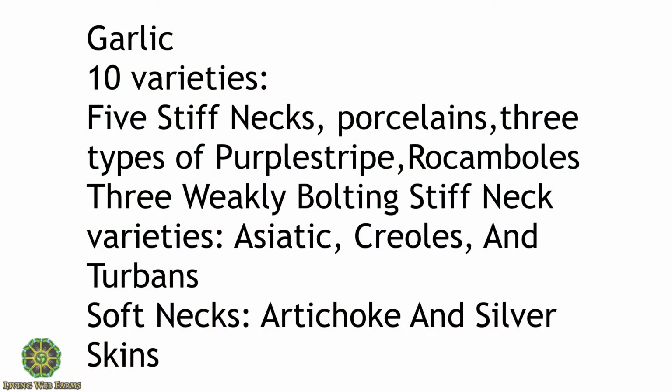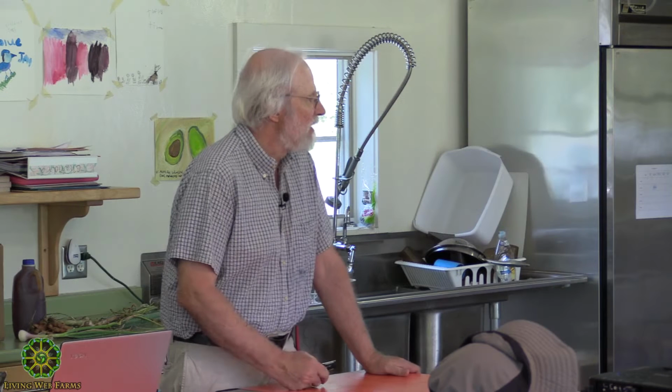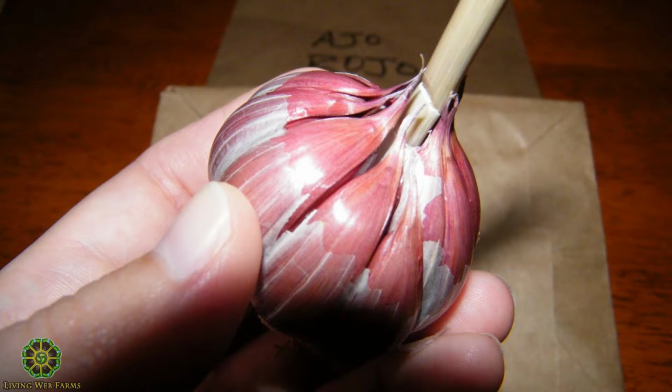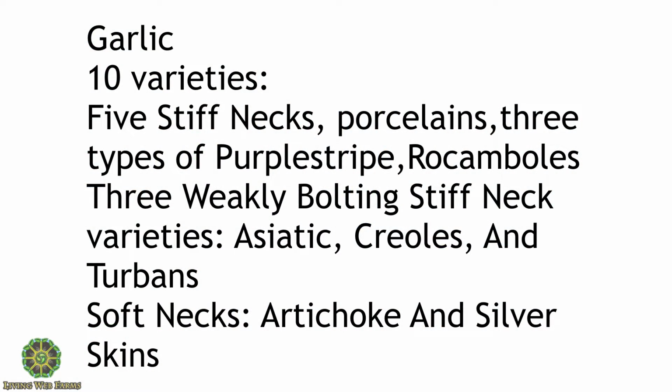Okay, and then there's the weakly bolting stiff-necked varieties. I have no experience with the Asiatic or the turbans, but I have helped our farm in Florida to grow the Creoles. And basically you want to grow the Creoles in Florida. You might do well with some of the artichokes, but you're not going to do well at all with the stiff-necks down there. It's just not, the day length is wrong, the temperature's wrong, and they're just not going to do well. And so the Creoles are going to do better.